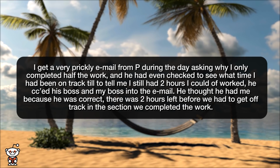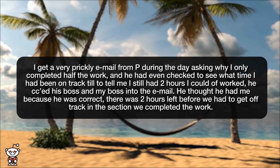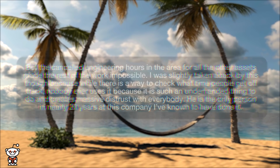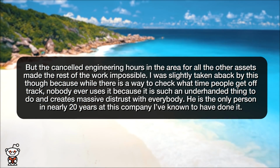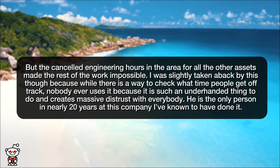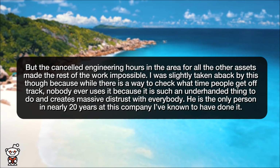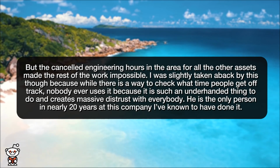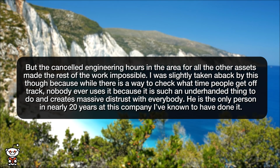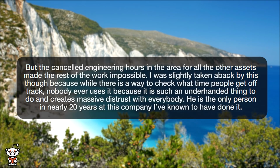He thought he had me because he was correct. There were 2 hours left before we had to get off track in the section we completed the work. But the canceled engineering hours in the area for all the other assets made the rest of the work impossible. I was slightly taken aback by this though, because while there is a way to check what time people get off track, nobody ever uses it because it's such an underhanded thing to do and creates massive distrust with everybody. He's the only person in nearly 20 years at this company I've known to have done it.